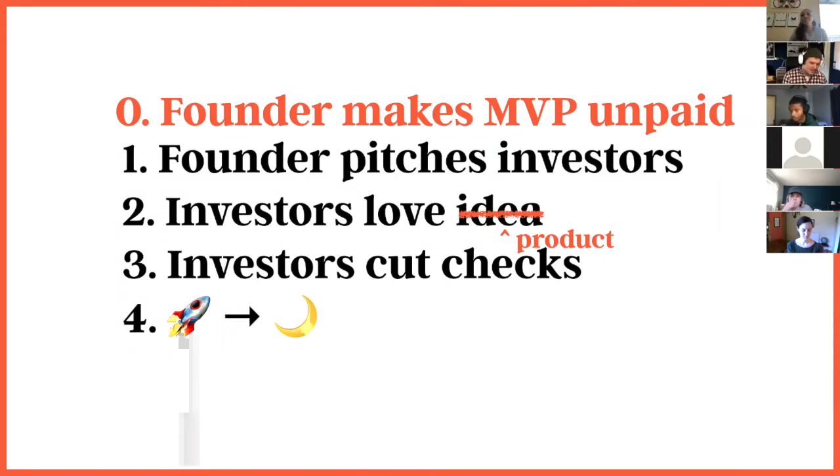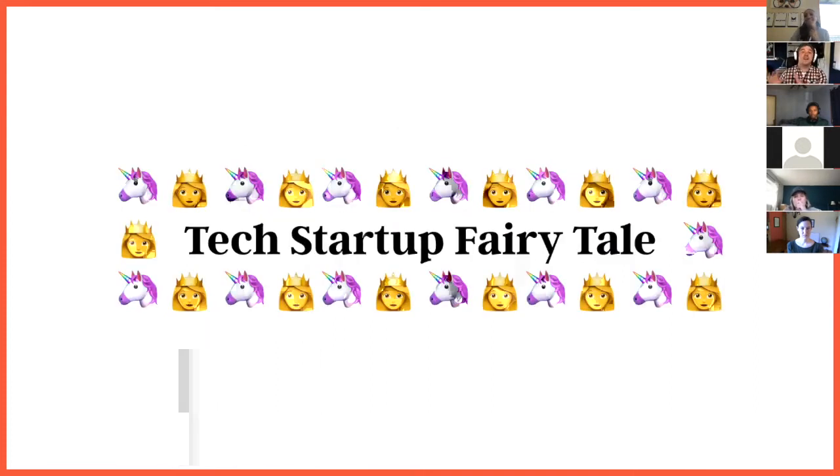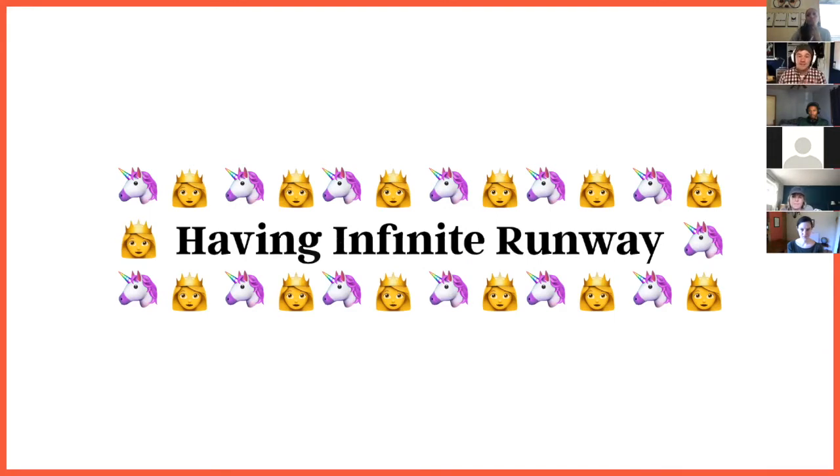But most of you are tech startups, so that would mean that you need to know how to code first. And again, I'm not going to ask anybody to learn how to code here. This is a version of a roadmap that absolutely works for some people, but ultimately it's not accessible to most founders. But what these two fairy tale scenarios have in common is that they have infinite runway. They can just keep trying things over and over and over again until something works, because they don't really have anything that's going to stop them from trying.